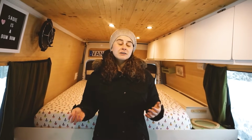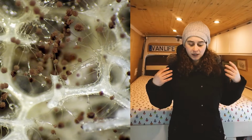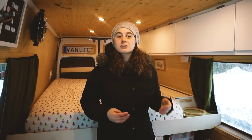So you might be wondering, why should I even care about bed mold? And honestly, it's really, really important that you don't have mold in any living space, not only in a van, for your health. There are hundreds of symptoms that mold can lead to, such as neurological issues, nerve damage, anything you could think of. It probably is a symptom of mold for many reasons. And we're not trying to scare you. We're just trying to say it really affects your health.